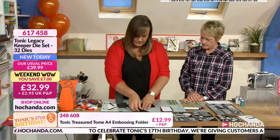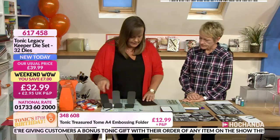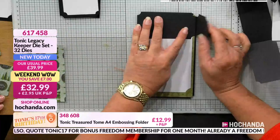So I'm folding them. They've got all their little bits. They're pre-scored, aren't they? These are all pre-scored. Okay. So that's going to go into my legacy book. I want these to fold over. So I'm going to bring this and I'm putting it parallel to the top there. So that's going to fold over there and that's going to fold over there. Okay. Same on the bottom.